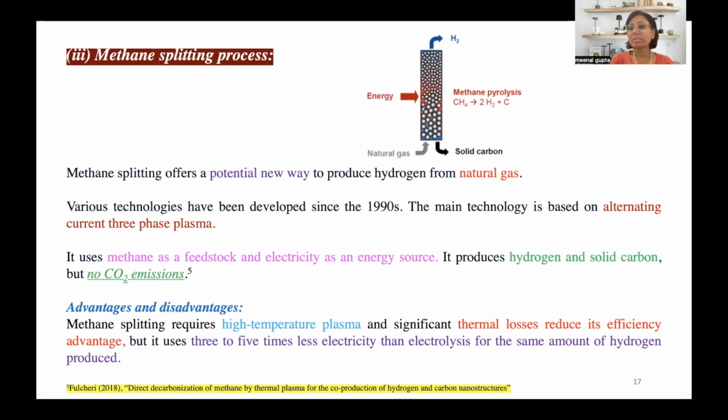In this technique, the main technology is alternating current three-phase plasma, which is used to produce the hydrogen. Methane is used as a feedstock, and the energy source is electricity. Here hydrogen as well as solid carbon is produced. This technique is really important, because there is no emission of carbon dioxide, as all the carbon is produced in its solid form. So this is one of the big advantages of this technique.